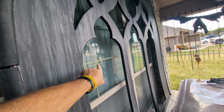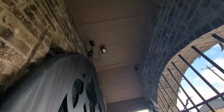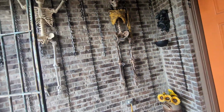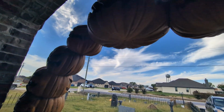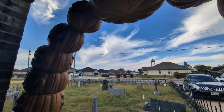And then we have the projection. You can see there's a white back here. The projection comes through, and that looks really cool at night. And we got red lights up there and everything. And yeah, this is all lit up red. So that's probably the only thing that I got an issue with, is this side of the pumpkins don't light up. So I gotta work on that.